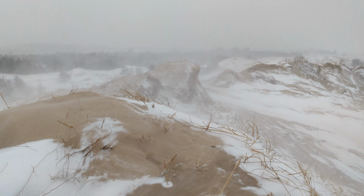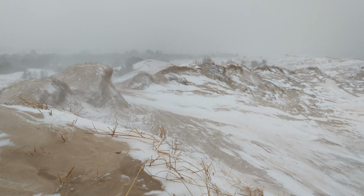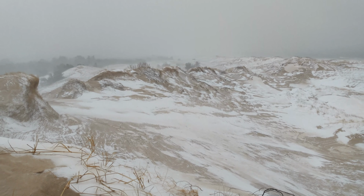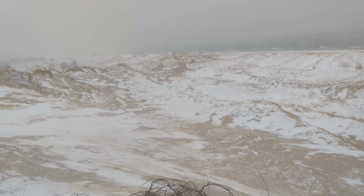Well, this was a fun hike, about 7 miles in total. We sure were glad we wore ice cleats for traction when we climbed this frozen dune. The snow squall and howling wind certainly made it interesting, but fortunately we dressed for the weather and we had a great time.